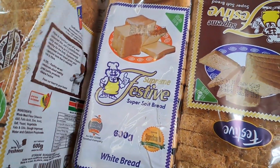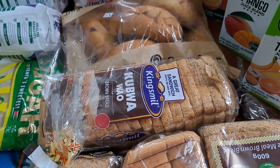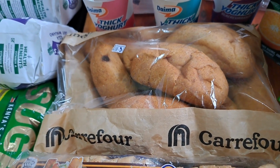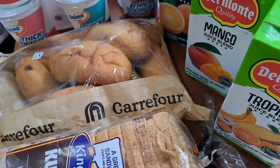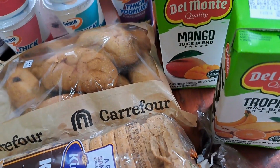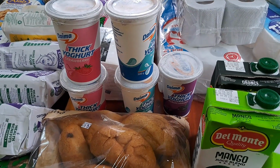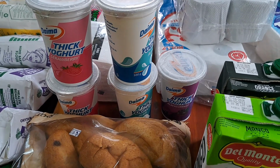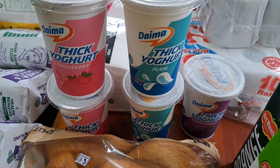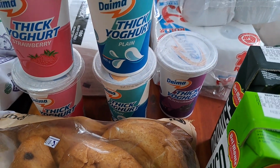So I bought 1, 2, 3, 4, 5 of them, a mix of them, so that takes me for the next 2 weeks. Also I got these Carrefour buns. This is a pack of I think 12 or thereabout. On this other side I got Del Monte juices. Love this juice, the tropical one, the mango one, and I also got the orange one. On this side of my breakfast items, I also got yogurt. I got Daima yogurt, this one 500 ml or 500 grams, and I got the plain yogurt, the strawberry yogurt, and one black currant over there. So yep.